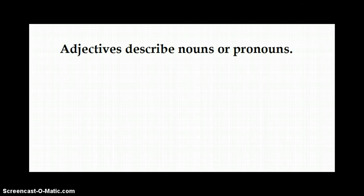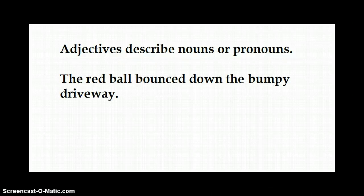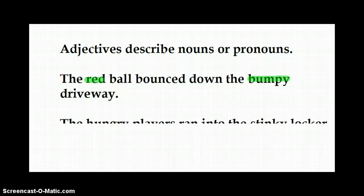So what are adjectives exactly? Adjectives are words that describe nouns or pronouns. For instance, the red ball bounced down the bumpy driveway. We can see the nouns in this sentence are ball and driveway. So what are the words that describe the ball? The red ball bounced down the bumpy driveway. This sentence could just say the ball bounced down the driveway, but the words red and bumpy give it more description. So it's easier to visualize it.